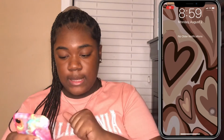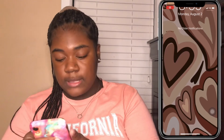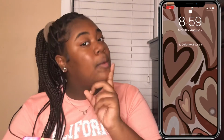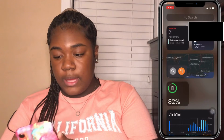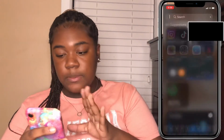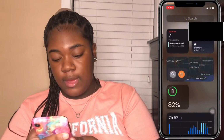As you guys can see, it's just brown hearts outlined with different other shades of brown. And it's a very cute aesthetic, which is what I was going for. So let's open it up. So all the way to my left is this page. This page is just the main page of what I have.